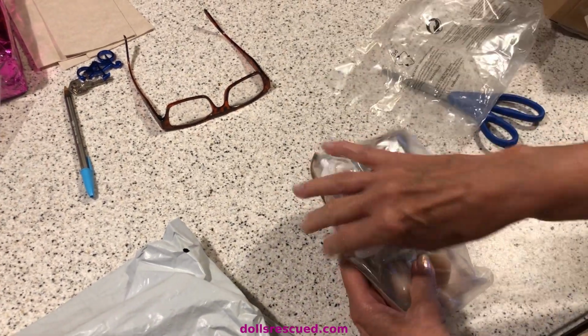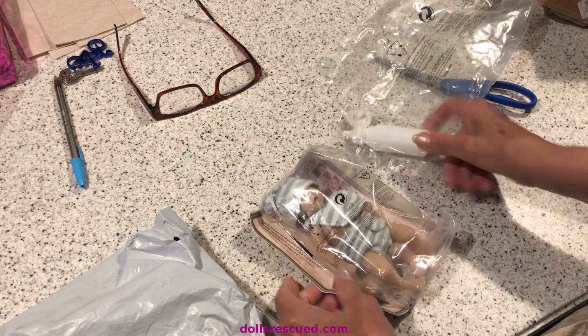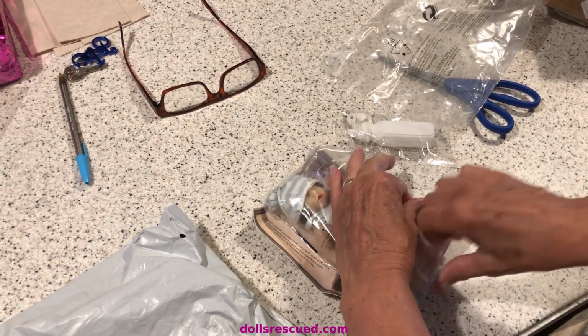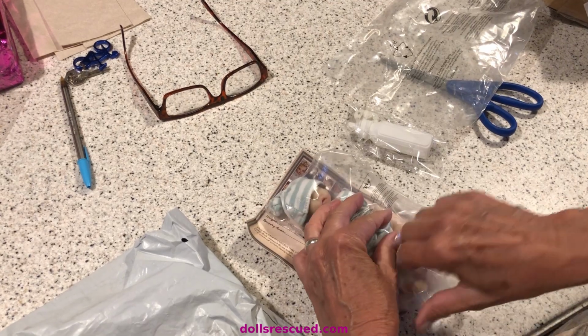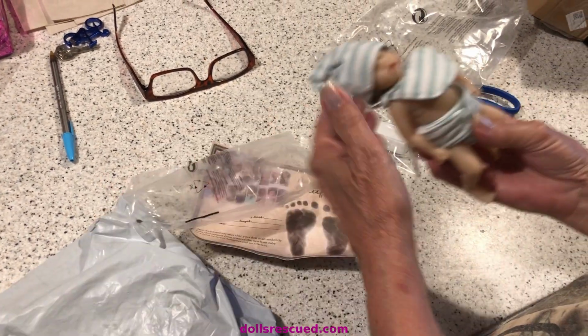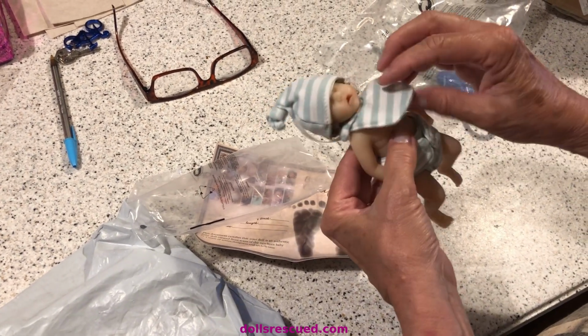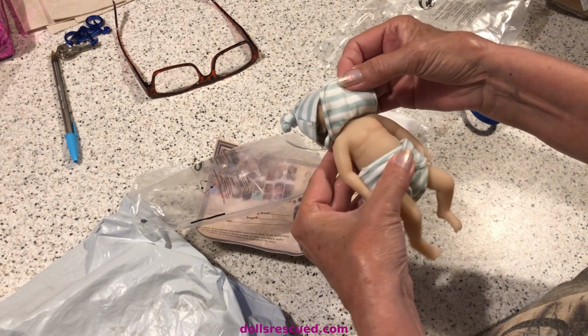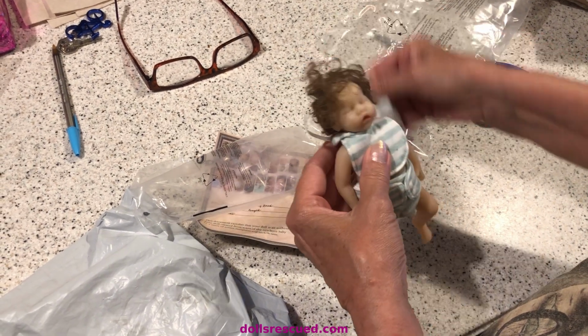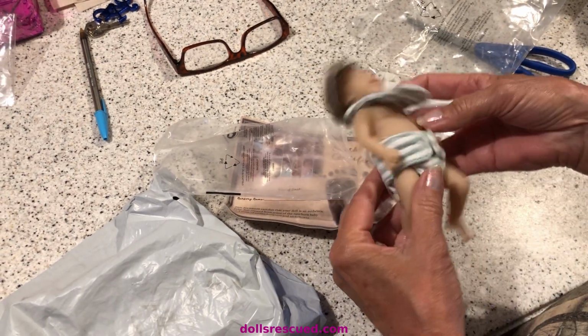Okay, that bottle is just stupid. Pacifier doesn't look bad though, does it? But let's look at this baby. And then we'll see what that says. Oh gosh. Oh my God, that is cool. Look at that. Oh my God. Look at him. Oh my God. That really is cute.